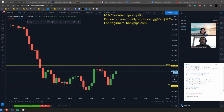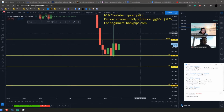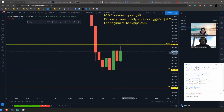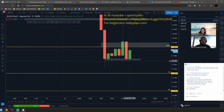EJ is stuck again in a range. What's this? 40 pips. Wow. Yeah, I think tomorrow, whoever trades Asia, EJ should form some new resistance around 123, then look to take it down here. Same for GJ. We're still waiting for this break, so maybe you'll get it in Asia. But definitely nothing overnight.